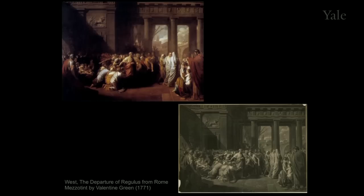Like Gavin Hamilton, Benjamin West made sure that his work was circulated widely by means of engravings. This is a mezzotint on the lower right by Valentine Green that gave West a wider audience for his work. West was soon appointed historical painter to the king, a brand new title coined for him. He also served as the surveyor of the king's pictures, that is, curator. And for 20 years, he was close to the royal family.